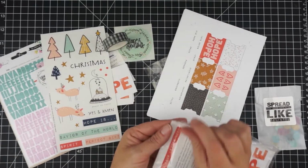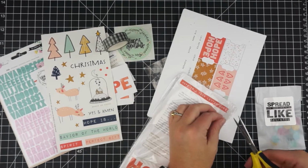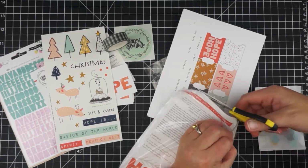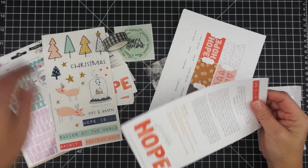Okay, and then what do we got? We got this. So let's see. Why is it always the plastic is just so difficult? Get this out. Throw that away.